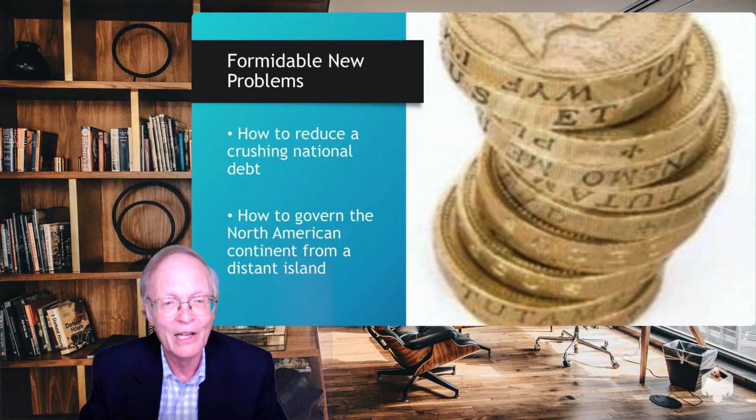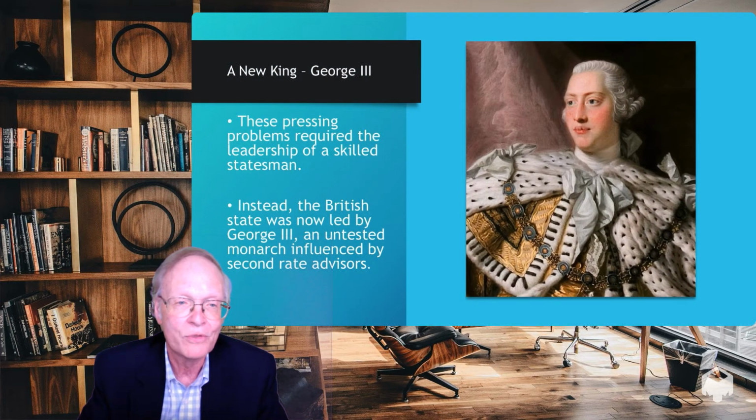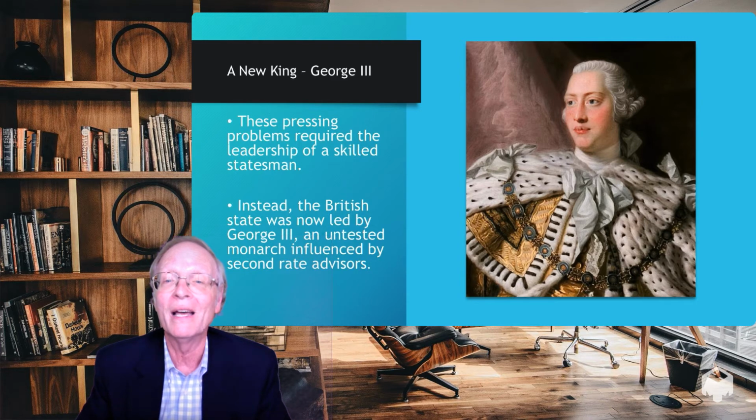Remember, Great Britain is an island. How can an island govern this vast continent, now over 3,000 miles away? Now, these problems would have challenged any leader, and they certainly required great skill on the part of Great Britain's new king, George III. Take a look at his painting. He looks very young because he is. George III was just 25 years old in 1763 at the time of the Peace of Paris. You know, when you think about it, he was younger than most of your teachers.